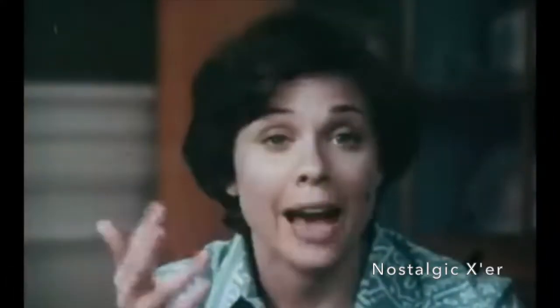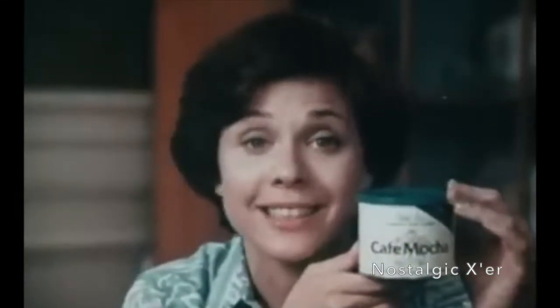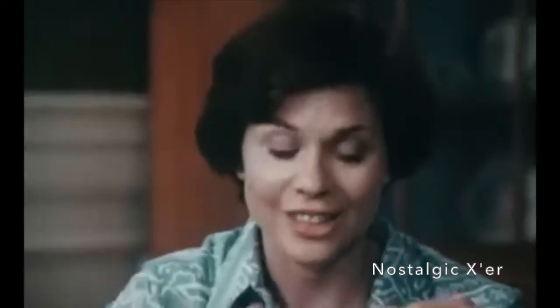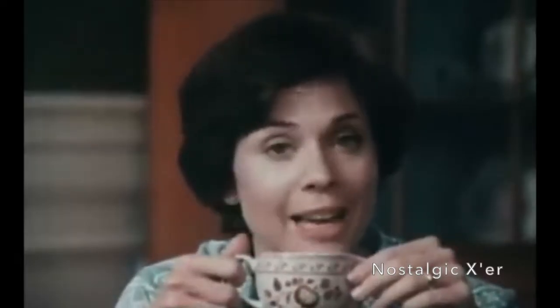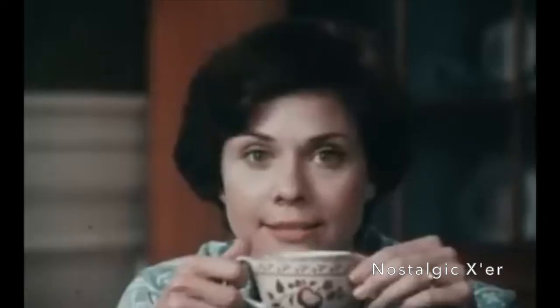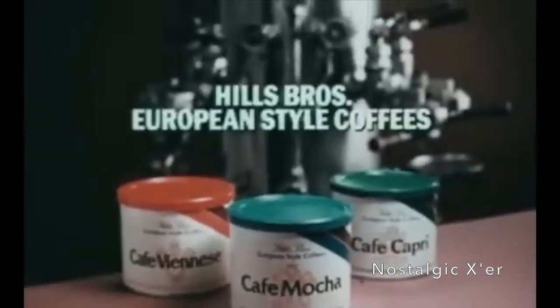So far today, I've made breakfast, gotten the kids off, taken the dog for his shots, and gone to the market. See this? It's Hills Brothers European-style coffee. It's instant. It comes in 3 chocolate flavors: mocha, cinnamon, and coconut. And it's delicious. I just made myself a cup. I am now going to sit down with it and do absolutely nothing. Cafe Mocha, Cafe Viennese, and Cafe Capri. European-style coffees from Hills Brothers.